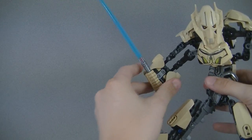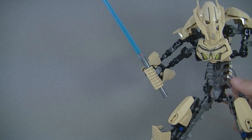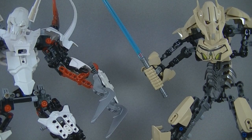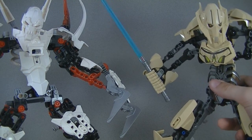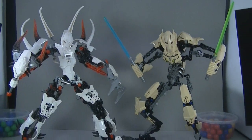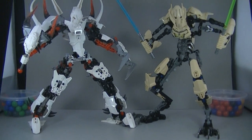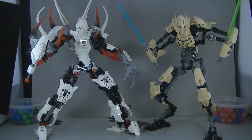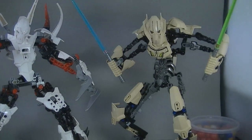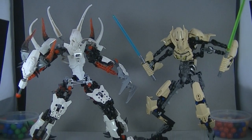Actually, let's set him over here and then bring in Witch Doctor. I'm going to actually bring Grievous as high up as he can go, just to compare. Witch Doctor is posed a little bit here. So, I'd say that they are about the same size, actually. Which I believe would make Grievous the second tallest CCBS set of all time. I mean, obviously Witch Doctor has him with little spikes up there. But yeah. That is not too shabby.